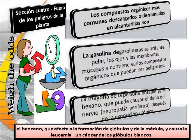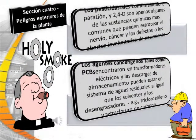The most common organic compounds dumped or spilled into the sewers are gasoline from service stations, which is irritating to the skin, eye, and mucous membranes and contains several organic compounds that can be dangerous. Most notable are hexane, which can cause nerve damage after chronic exposure, as well as benzene, which affects the formation of blood cells and the bone marrow and causes leukemia, a cancer of white blood cells.